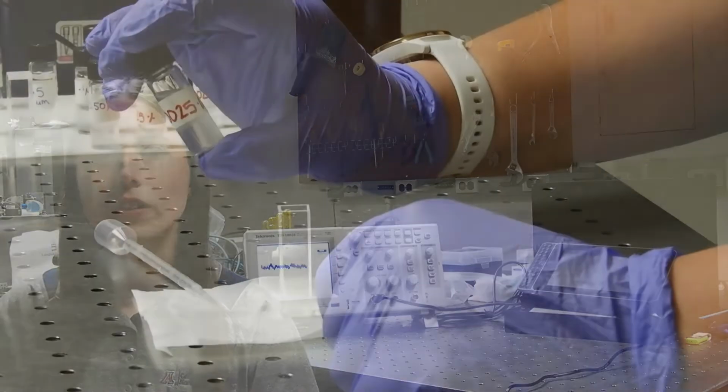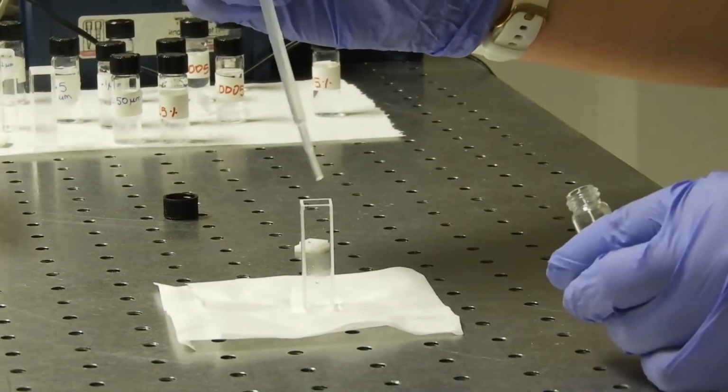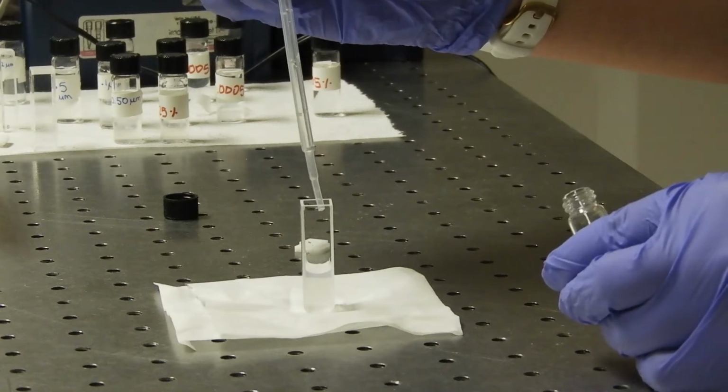To test our samples, first we shook the vials to make sure that the particles were suspended. Then we pipetted each vial into a cuvette and placed it into the system.